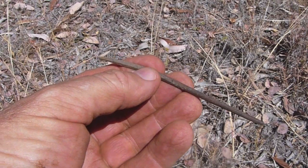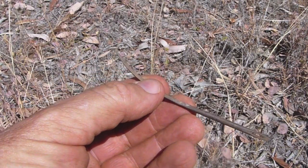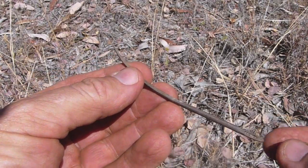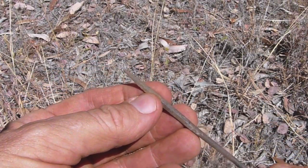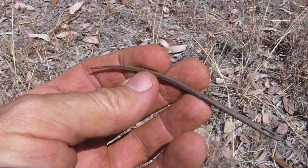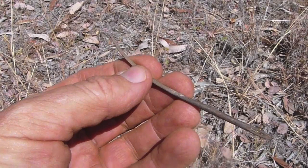Well, Colleen just got a nice find with the AT Gold. You hear it beeping away in the background there. It looks like a leather saddler's needle or an upholstery needle. I'd say it'd be a saddler's needle. You can see the eye there and the curved end. Probably for stitching up leather and saddles and harnesses and things. What a great old relic.